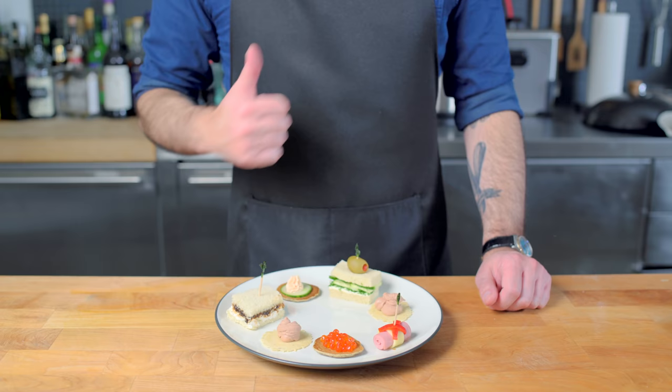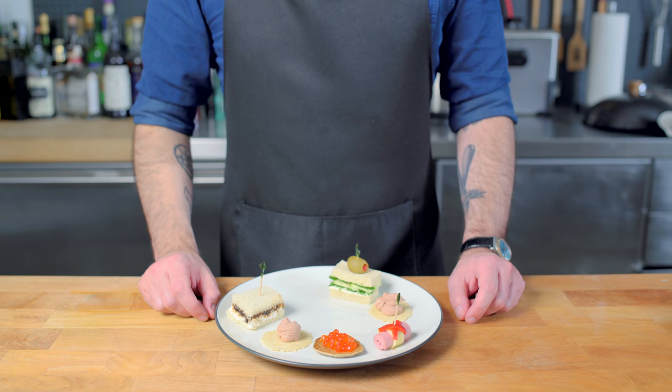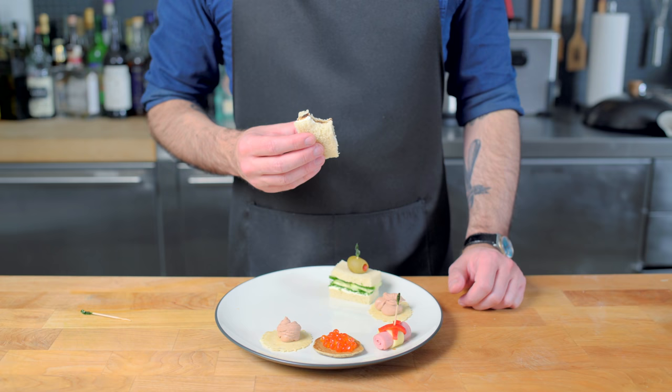Next up, we got us some salmon mousse with cucumber on a blini. And it's pretty nice. I mean, I wouldn't order it in a restaurant, but I'd certainly eat it. Now we got some fig and goat cheese. And this one's pretty good. I think I went too heavy with the goat cheese, but if you went a little bit more restrained with it, you'd have a very good tea sandwich.